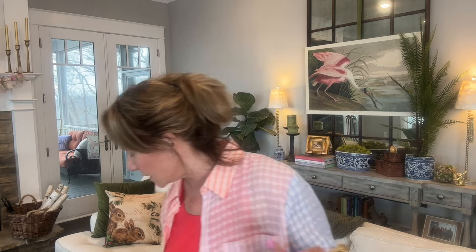This one is pre-pasted. So I need to measure, cut, wet it, let it book, and then hang. And it's so easy, you guys. All right. And before we get started, I'll tell you a little bit about other things.